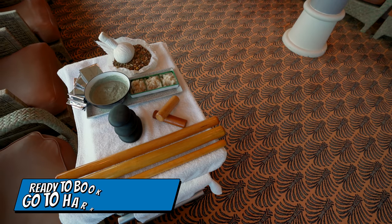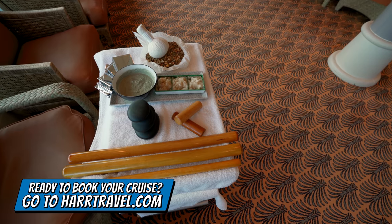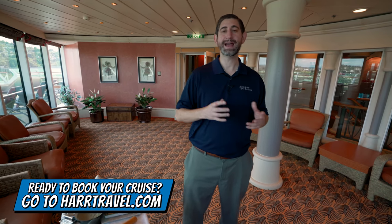So you see they have the bamboo massages. That's one of my favorite ones. You can get out all those knots and the tension from travel. You also have the hot stone. I think that is my all-time favorite. But if you want a lighter massage, a Swedish massage, deep tissue, they have a ton of different options that you can mix and match.